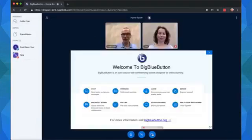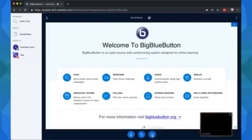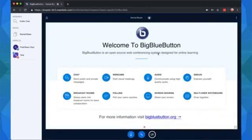And to stop sharing webcams, I'm just going to click the stop sharing at the bottom. In the presentation area, the instructors will probably upload slides.